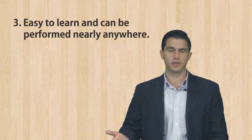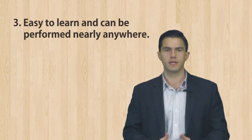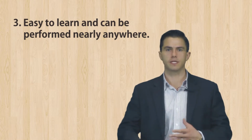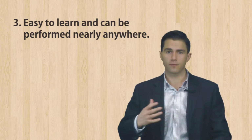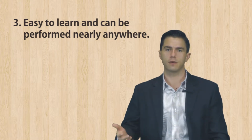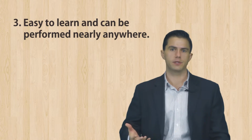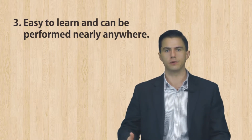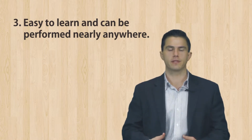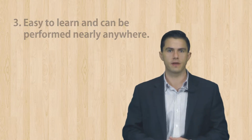Reason number 3, it's easy to learn. Once you learn this exercise once, you'll know how to perform it. It's not a bunch of complex movements. You can perform this almost anywhere, as you'll see in the video. Equipment is not required. You don't need weights or bands. You're mainly using gravity to gain muscle strength and coordination in this exercise. So that's another great benefit.